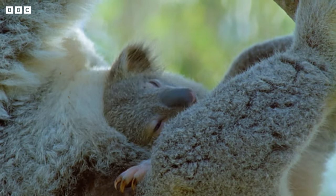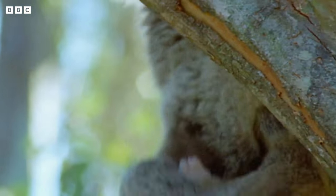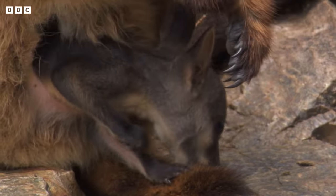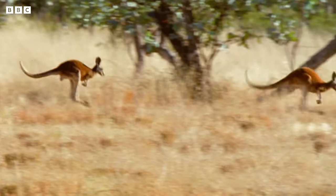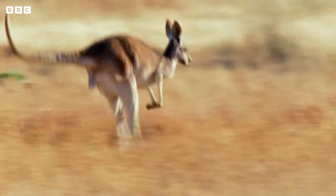Lots of people call them koala bears. But they're not bears. All these animals are called marsupials. Marsupials are the only animals to have a pouch. And the best known of all is the big hopping kangaroo. Hang on!